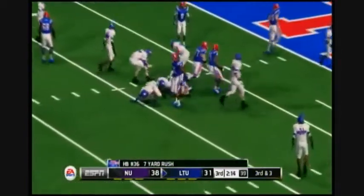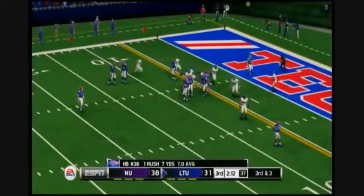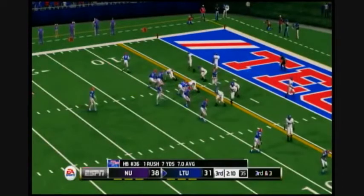And he's tackled right around the 8-yard line. A nice job by the offensive line, and they pick up a gain of 8. That makes it 3rd and 3.